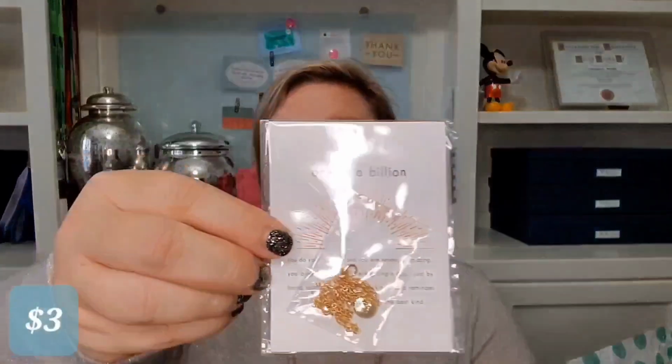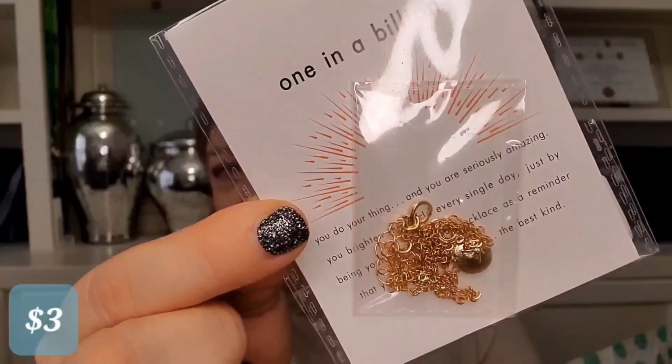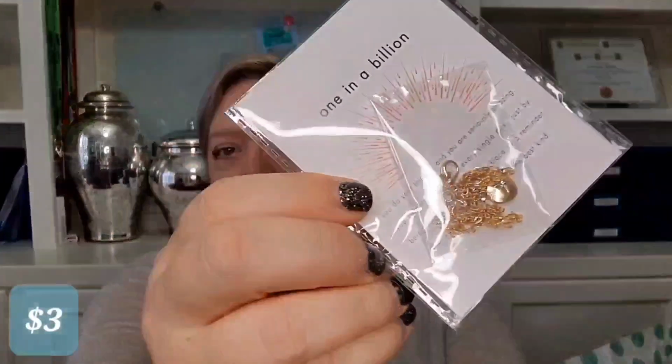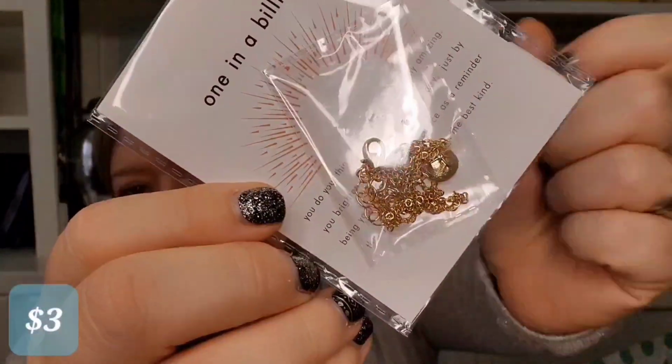Okay, so we have this little pouch that says 1 in a billion. It says, you do your thing. I can't read all of it because the necklace is blocking it. And you are seriously amazing. So it's a bunch of nice words. But you've got a little necklace. I don't want to take it out, but it's got like a little rhinestone or something there. Like a little star. So I love that.